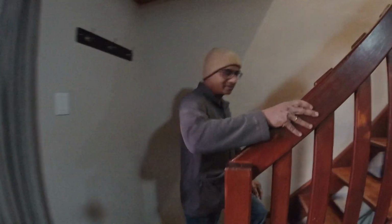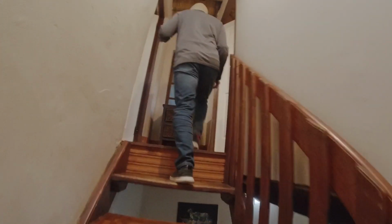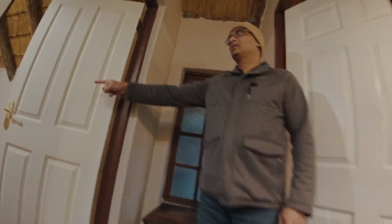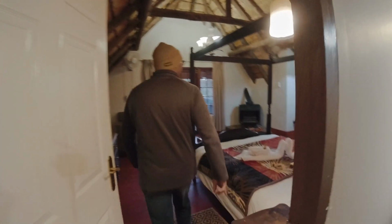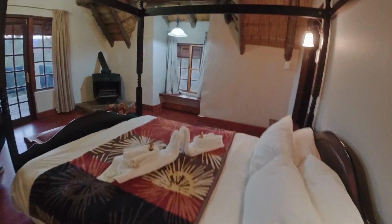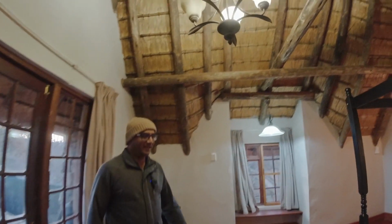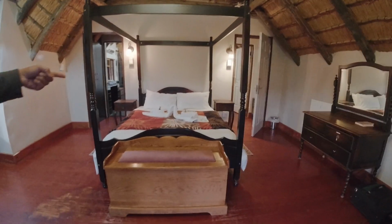And upstairs, over here we've got the second bedroom, which again 2 people can sleep in. And then over here is the main bedroom. Looks pretty cool. Nice chandelier. And they'd made the bed for us. So, 2 little swans.